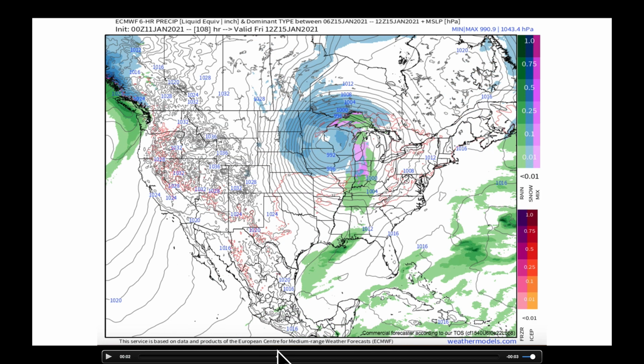Now, the models have been moving the position of this low around quite a bit as of late, but we're going to have to watch this all week long because by Friday morning, the pressure gradient around this low is going to be very tight, and this is blizzard conditions on the backside of this. Now, we don't have any blizzard warnings out at this point. It's too far out in advance, but if the model does verify with this, this is some very, very strong winds on the backside of this. So that'll be bringing in the snow.